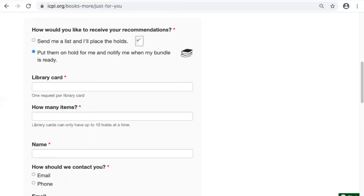If you do the bundle, a couple of points. When you receive it, feel free to look through and return anything that you've already read or that isn't a good fit for you, and no one's feelings will be hurt. And also for the bundle, those items will not count towards your limit of 12 holds.